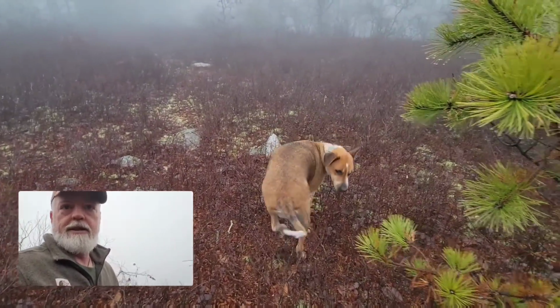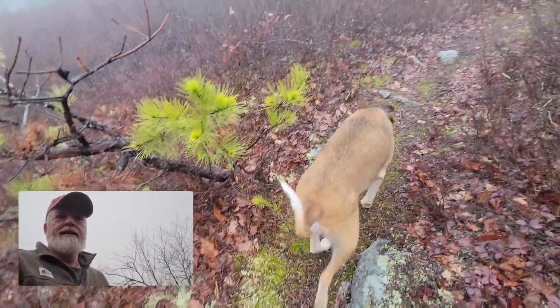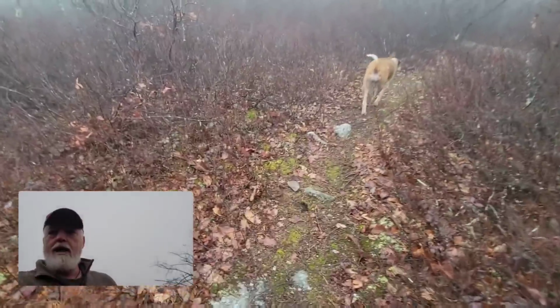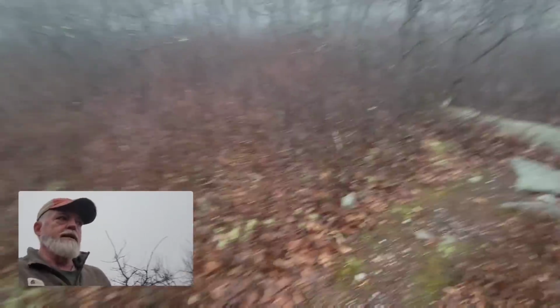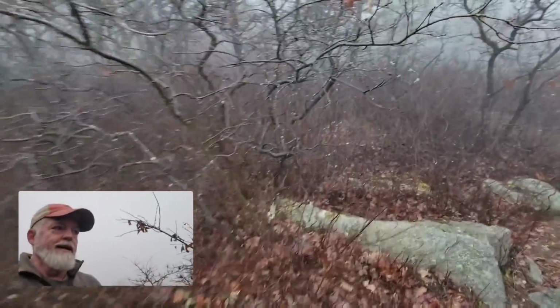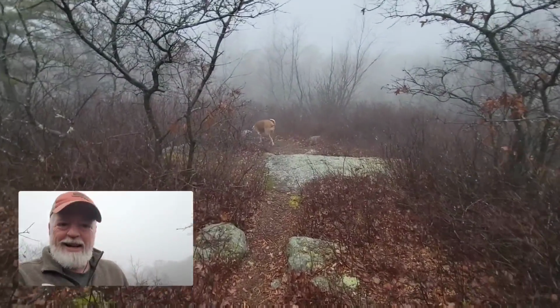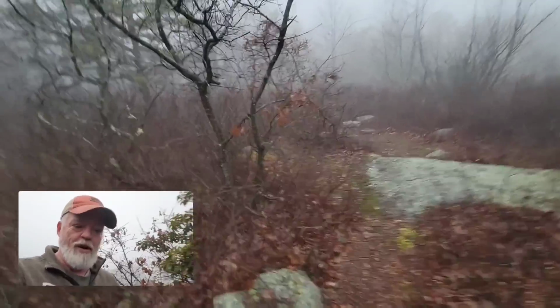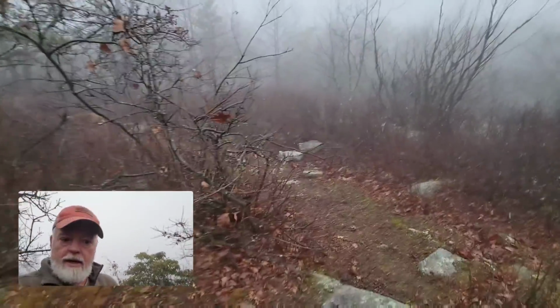Bill, you smelling those? Yeah, anytime you see rocks and moss, I just really enjoy that. So Bailey's happy. Her tail's up. Yeah, she's smelling around. So Bailey's going to start coming along on some of our adventures. So we'll definitely get her out more.